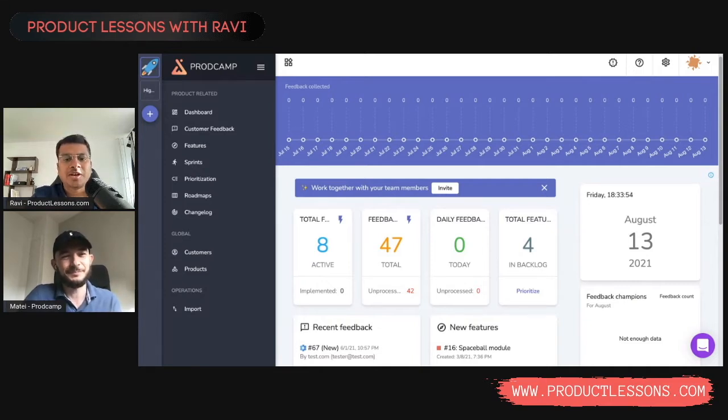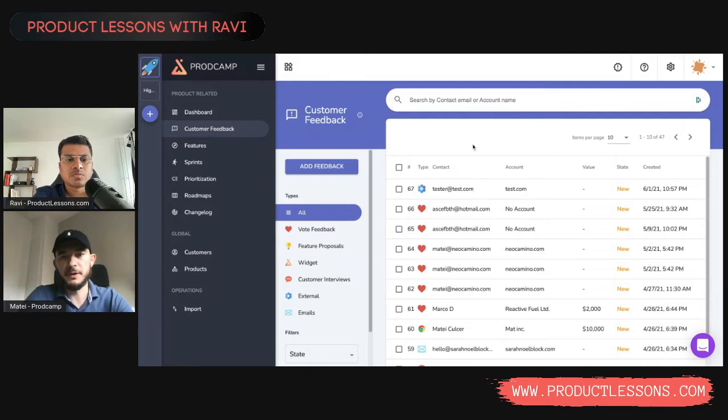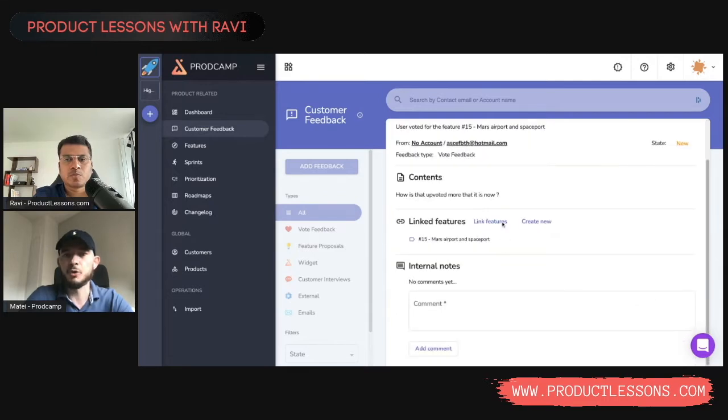So are you saying all the feedback that we are receiving automatically goes to the backlog, or how is it? Yeah, so actually the feedback itself will not go to the backlog. The way it works is that you're receiving feedback, and then you will process this feedback by attaching it to an existing feature or creating a new feature out of this feedback and attaching it. And so you will basically regroup under your feature dozens, hundreds of feedback related to this feature, which is also going to give you a lot of context once you build it, right? So the dev team sees a lot of value out of the feedback and the insights behind the feature.